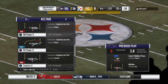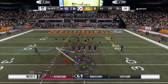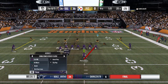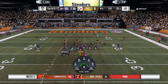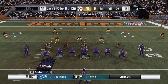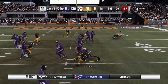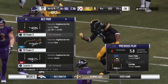And that'll set him back 5. And now after the delay of game, they're operating behind the sticks, 2nd and 15. McCaffrey following the penalty. And he is going to be stopped cold behind the line of scrimmage. It's a loss of 4.